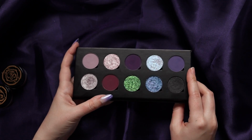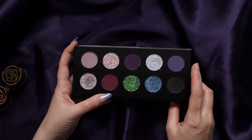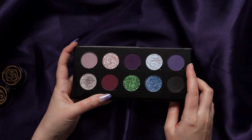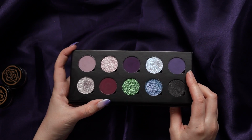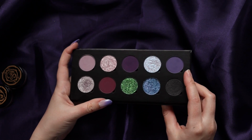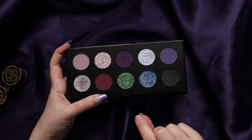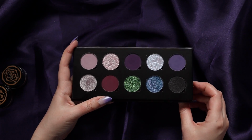So I do think I noticed a bit of a difference, but let me know in the comments below if you picked this palette up and tried it out. What do you think of the mattes here? I would love to know if it's just me imagining things. The mattes just feel slightly different in my experience, and I have tried, I believe, all of the previous palettes.